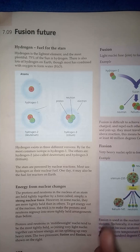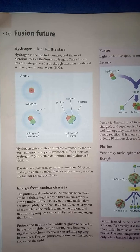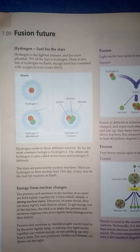The stars are powered by nuclear reactions. Most use hydrogen as their nuclear fuel. So hydrogen is acting as a nuclear fuel in the stars. One day it may also be the fuel for the reactors on Earth.